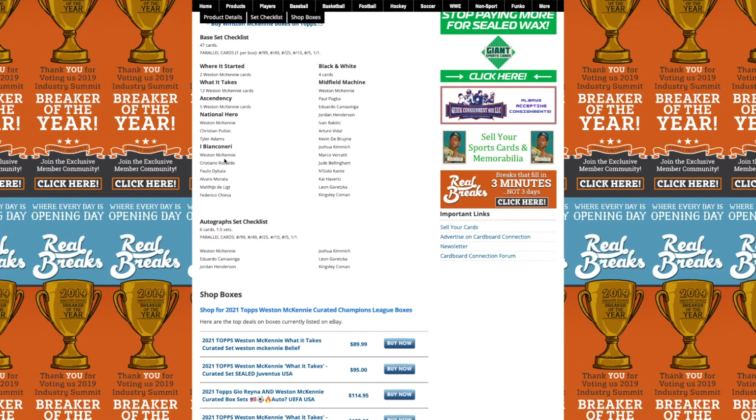Bianconeri, I guess that's the way to say it. I think it's Italian since he has some international players. Ronaldo is there, of course. Matthijs de Ligt is there. Black and white, 4 cards. Don't really know what that is.